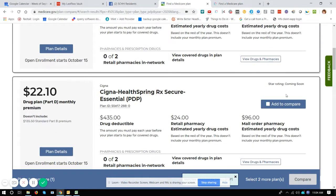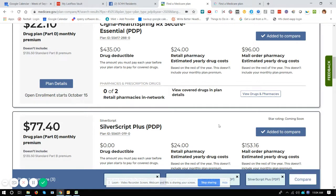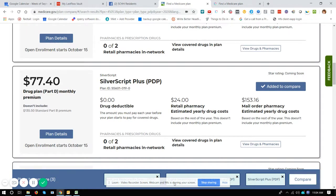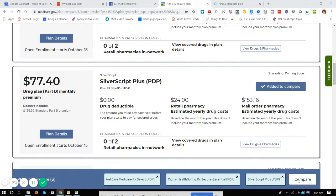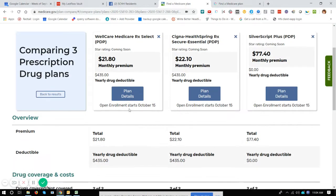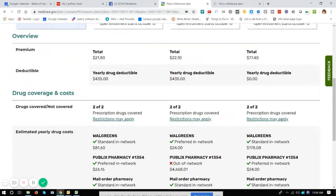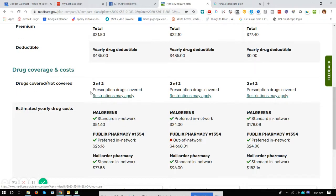So we're going to add the 3 that we're allowed to add. And then we're going to click Compare. Let me just move that out of the way. We're going to click Compare. So now it's giving me a comparison of what the monthly cost is for premium and what the deductible is and what drugs are covered or not covered. In this case, both of our drugs are covered by all 3 plans.